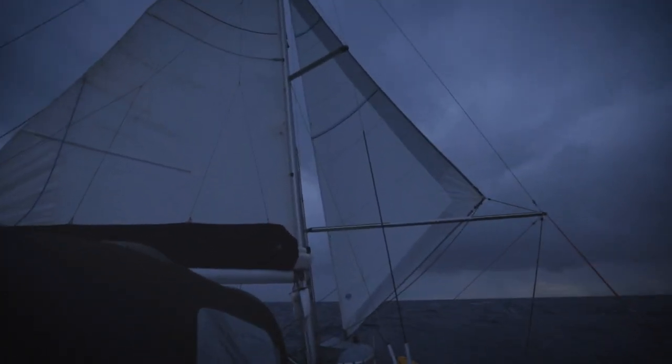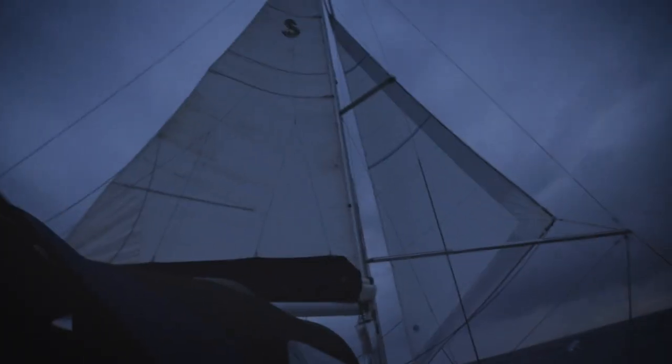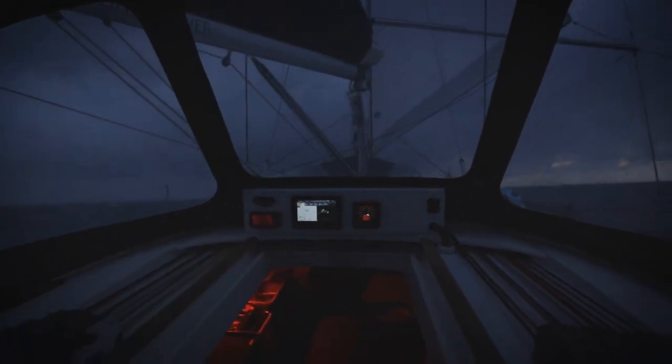The jib is reefed on the pole. And we decided to stay on second reef on the main. Nine knots.